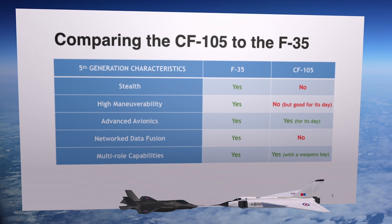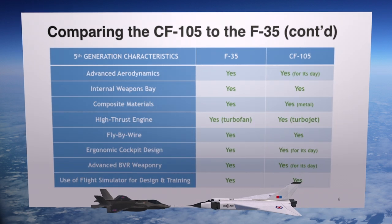Although network data fusion was a future concept, the Arrow was designed to work within NORAD's semi-automated ground environment SAGE control system, a primitive form of network data fusion. The Arrow's podded weapons bay allowed for multi-role capability. In all other aspects, as we will see and further explore, the Arrow had virtually all the same design characteristics as a fifth-generation fighter, as depicted in this slide.